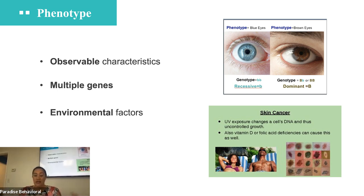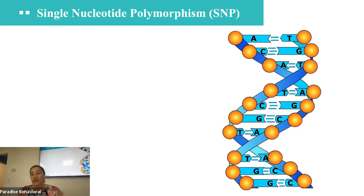So you may have a normal gene, or let's just say it is a normal gene to make skin cells. But when you tack on environmental factors such as UV rays, it's going to throw that phenotype out of whack. This is the most important thing for us to understand when it comes to looking at pharmacodynamic genes, as well as pharmacokinetic genes, single nucleotide polymorphism.